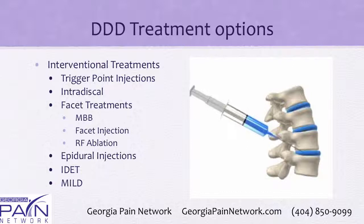Epidural injections have been a gold standard for nerve pinching and inflammation for decades. If degenerative disc disease is causing inflammation of a nerve root that's adjacent, it can be great to help with butt pain, sciatica pain. IDET stands for intradiscal electrothermal treatment. That's really not done much anymore because insurance companies stopped paying for it because it really didn't work that great. MILD stands for minimally invasive lumbar decompression. That is a procedure where a pain doctor can remove a little bit of the disc through a minimally invasive treatment and help relieve pain from degenerative disc disease.